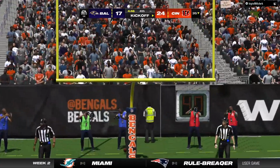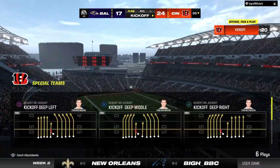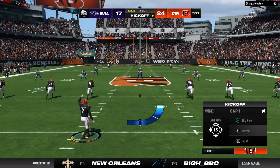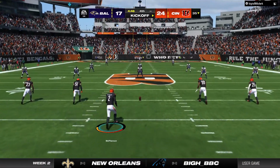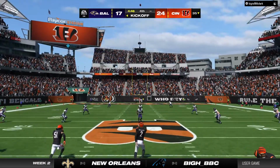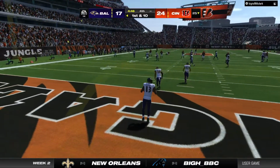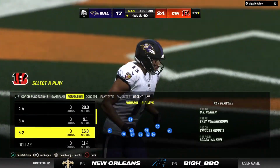Extra point by McPherson, up and good. And they will take a 7-point lead. So they throw the pick 6. They'll get another shot at it now as this one's in the air. And no return on this one as the fair catch is signaled for and taken.